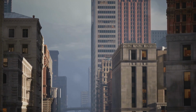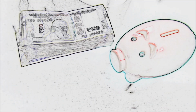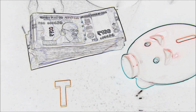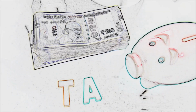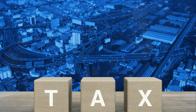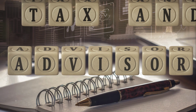This means you could potentially subtract a larger amount from your income before calculating your tax, which could reduce your tax bill. Next up, tax brackets. Just like the standard deduction, tax brackets are also expected to be adjusted for inflation. This means the income thresholds for each tax bracket could increase, potentially keeping you in a lower tax bracket even if your income increases slightly.